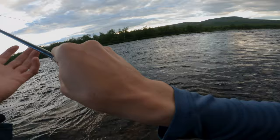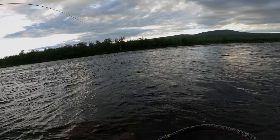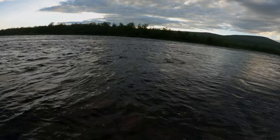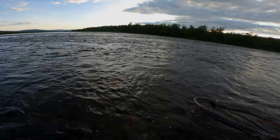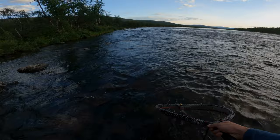Oh, big one. So this is definitely the biggest I've had on tonight. Beautiful red colors, a very dark fish. Really hope I manage to net this one. It was on the first cast in this pool. Amazing, just amazing. Here it is.